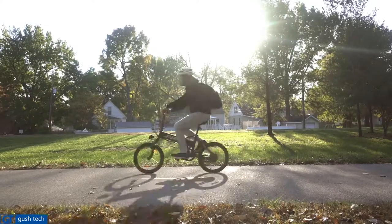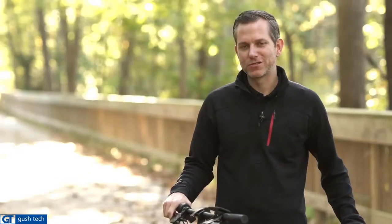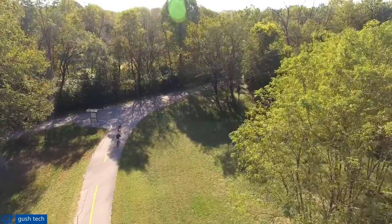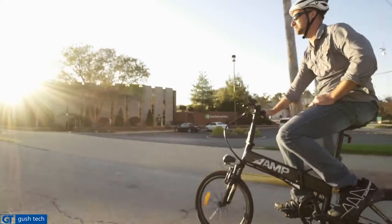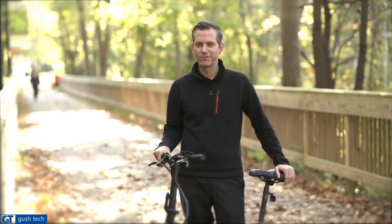The exercise portion of bike riding is great if that's what you're looking for. But there's a certain aspect to riding a bicycle of any type that involves speed and wind that this bike gives you just with the twist of the throttle. AMP electric bicycles make a great mode of transportation for all your daily activities.